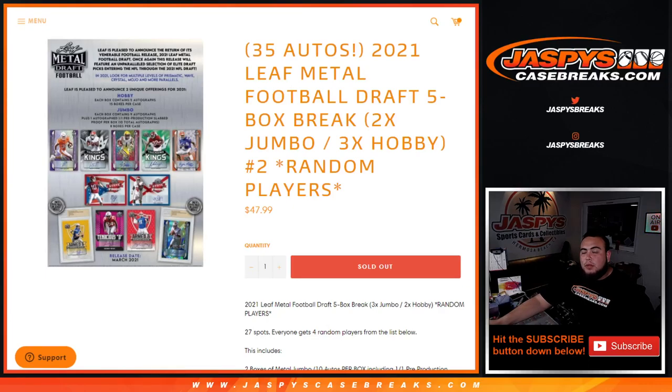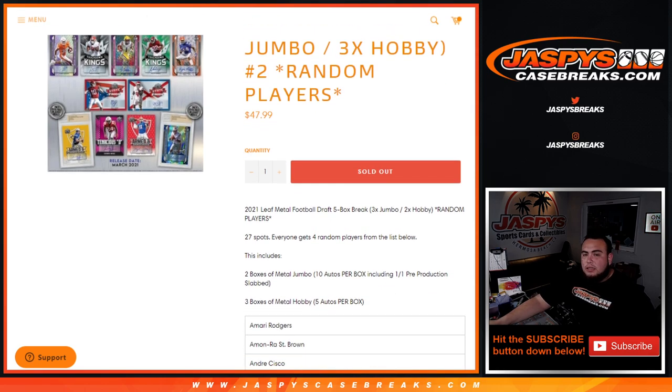2021 Leaf Metal Football Draft just sold out. This is a 5-box break. You get 2 jumbo and 3 hobby boxes in break number 2, random players. 35 total autos, guys. And first, guys, this is a 27-spot break. Everybody gets 4 random players from the list below.